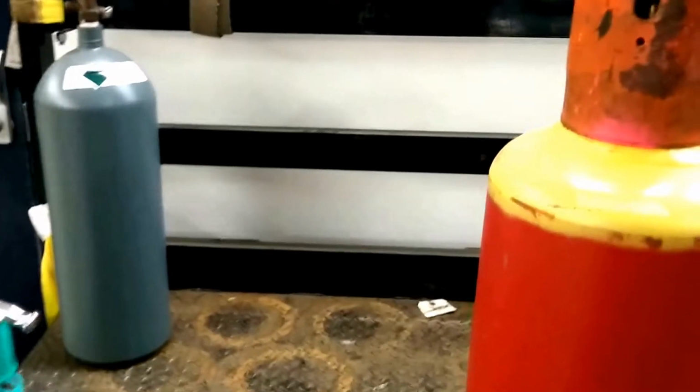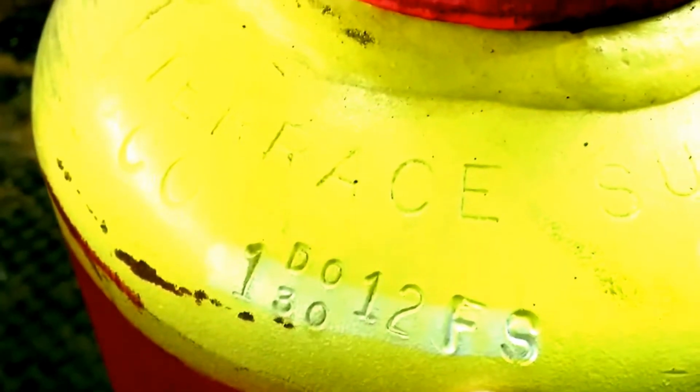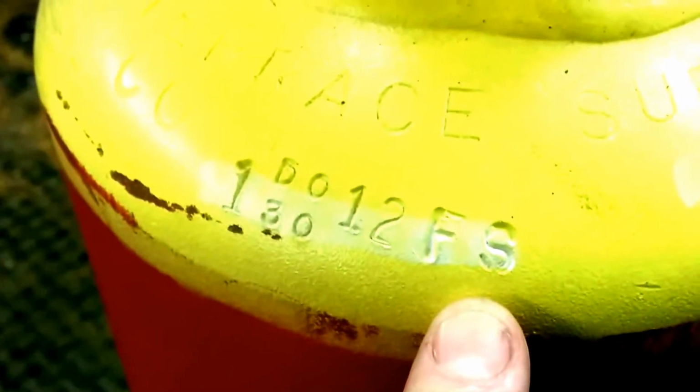So what you're looking for, okay, real quick, is a test date. So here on this acetylene, for example, we do see a test date. The 1 indicates the month, the 12 is the year. The FS isn't as important for our purposes, but for your knowledge, it is filler and shell. So it's tested both the shell and also the filler, okay?